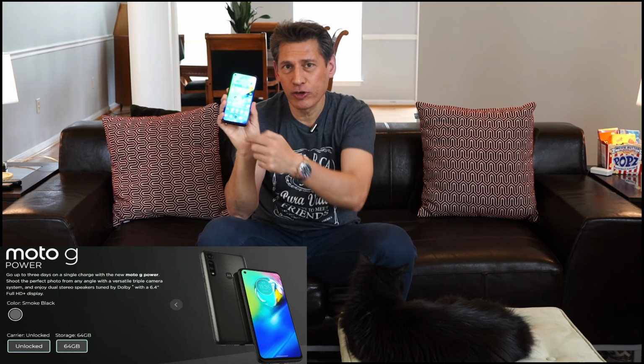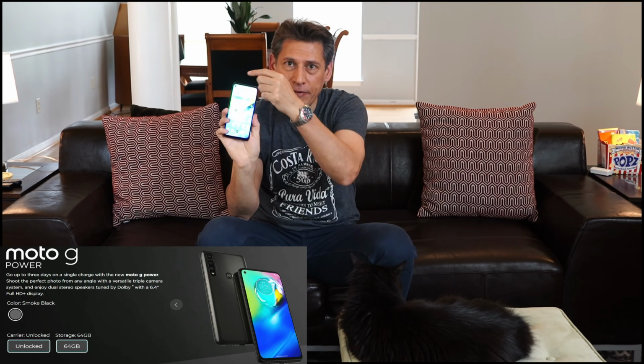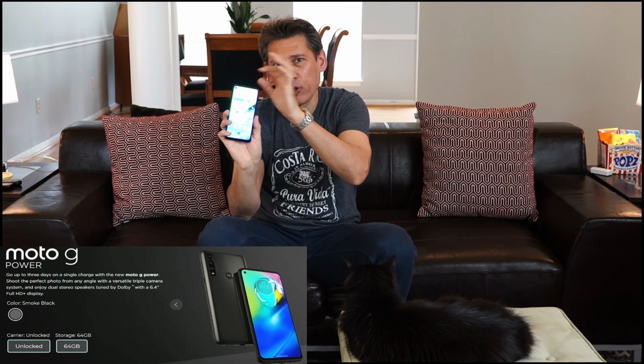The bezels are nice and thin. It doesn't have the teardrop anymore. It's got a little dot right in the middle for the camera. The camera is average, I'm going to go average, but the speakers are excellent, okay?